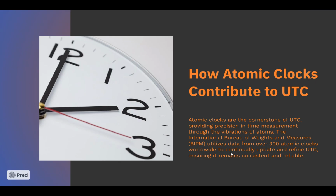So this is all about the time measurement, how the time is actually measured in our day-to-day world, and how we are all synchronized with a universal time.